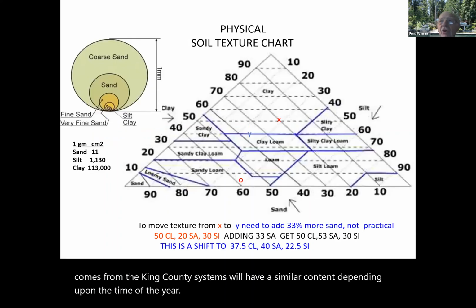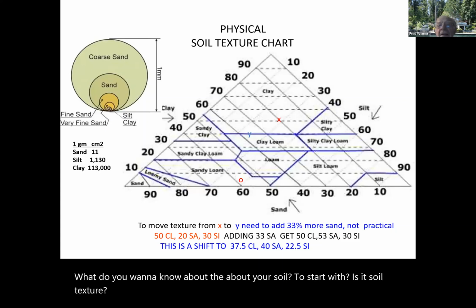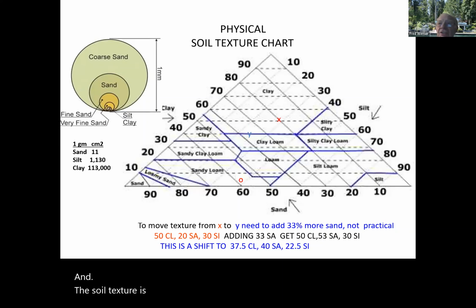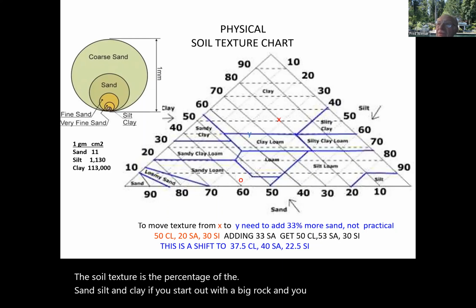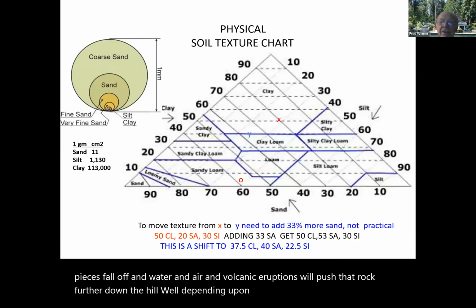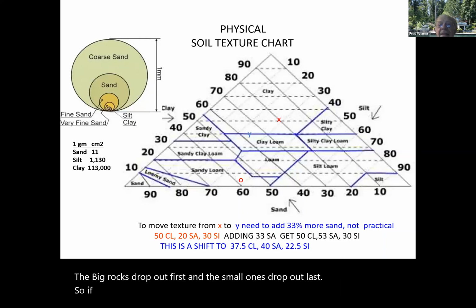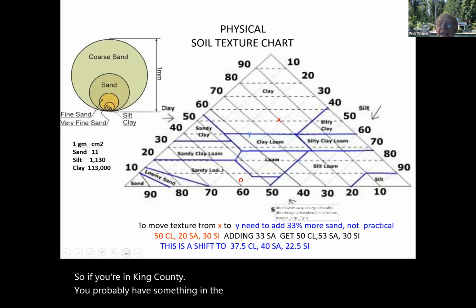Well, what do you want to know about your soil to start with? Is its soil texture, and the soil texture is the percentage of the sand, silt, and clay. If you start out with a big rock and you roll it downhill, little pieces fall off, and water and air and volcanic eruptions will push that rock further down the hill. Well, depending upon where you are in that stream system, the big rocks drop out first and the small ones drop out last. So if you're in King County, you probably have something in the really high sand category.